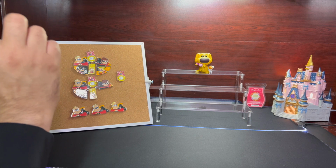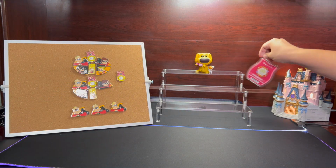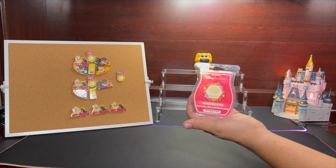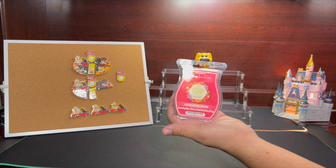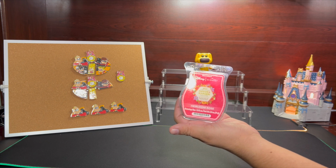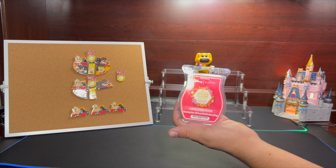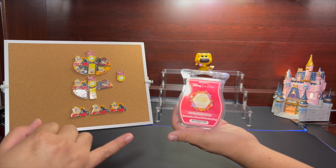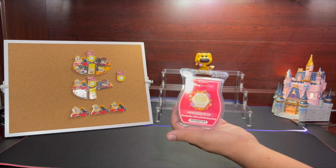We also do have our Wax of the Day, which is the Epcot International Flower and Garden Festival Blossoms of Fragrance Scentsy Wax Collection. That's a mouthful. There's three total waxes you can get: the Heirloom Rose, Mint Fields Wander, and Soft Plumeria. I personally like the Heirloom Rose the best because it has a rose scent, so it's really nice. It does smell really nice, you guys.